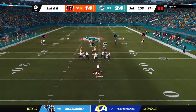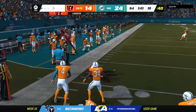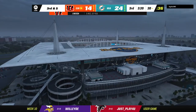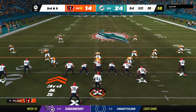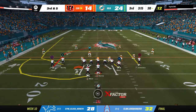From the 27, Burrow dumps it off to Mixon, and he'll be brought down right at the 30 here. That might feel like a little bit of a lost opportunity there for the offense, because the defense brought pressure that time. And sometimes against that, you can get out to your running back and it could turn into a big gain downfield. But what a nice job they did getting to him quickly and holding him to a short gain.